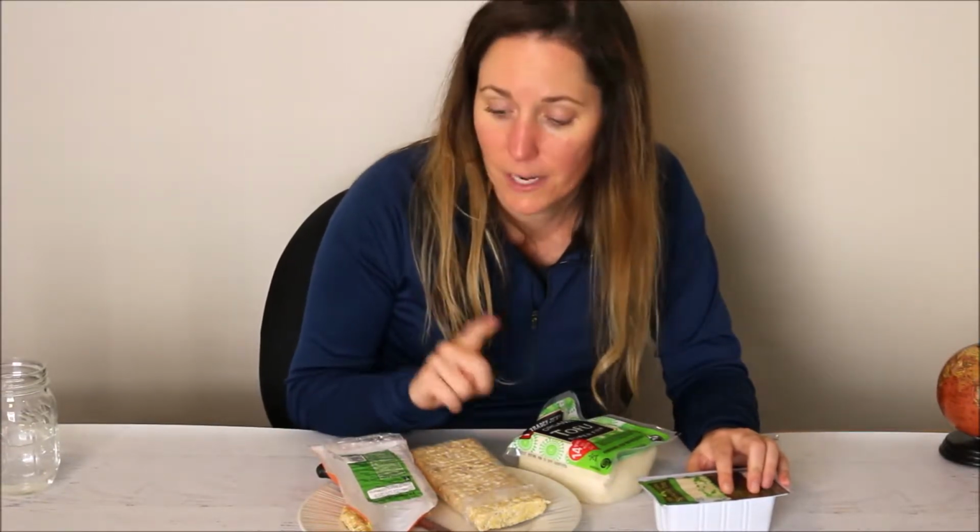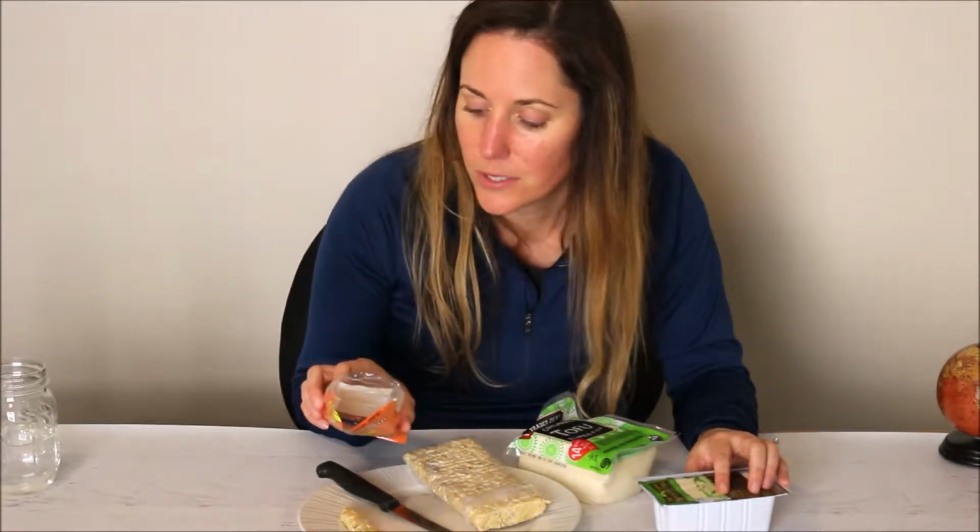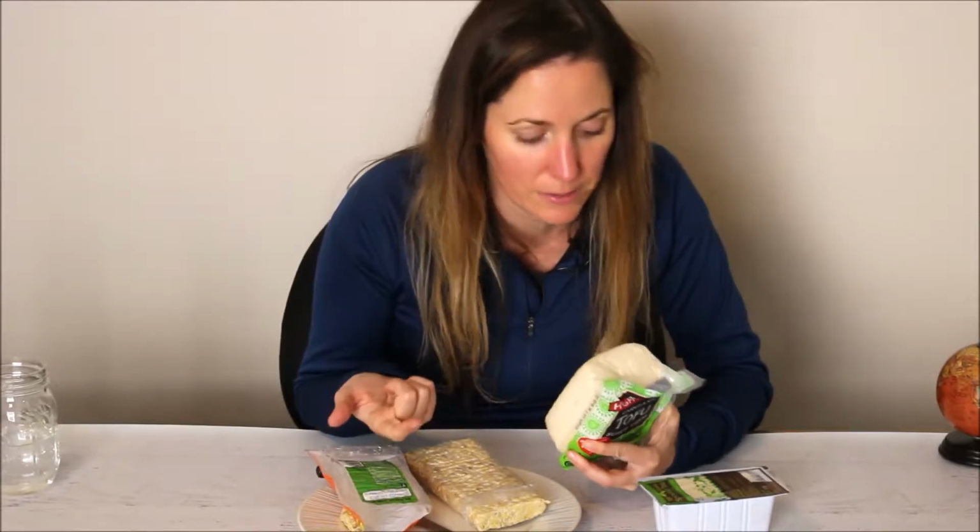They're both going to provide a lot of different amino acids. And when it comes to nutrients, so vitamins and minerals, the tempeh is going to have 15% of your iron and 8% of your calcium. And because tofu is also made from soybeans, it's also going to be a great source of iron and calcium.